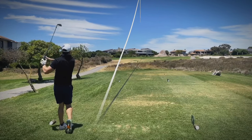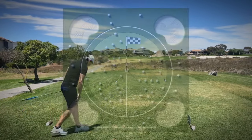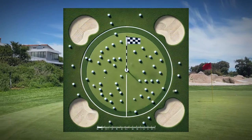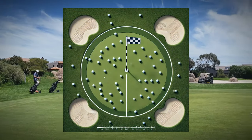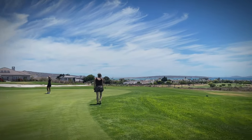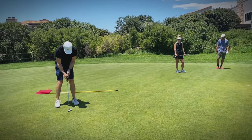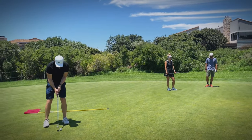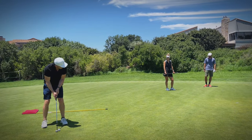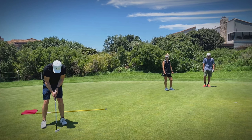If you're not 100% sure which club to choose, choose the one that you think the dispersion will best fit the whole green. Look at the danger in front or behind of the green and decide, would you rather hit the club that might be a little bit short or the club that might be a little bit long? If your club goes exactly to the middle of the green, then that's perfect. Keep in mind, you need to take the wind into consideration as well as your shot shape.